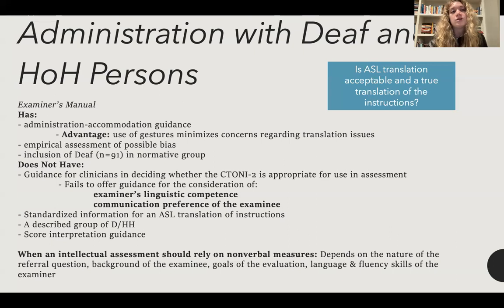And in general, it calls into question whether scores obtained from our deaf and hard of hearing clients can be reliably compared to the normative sample. So I think that represents a limitation with how we can interpret the scores as a whole.